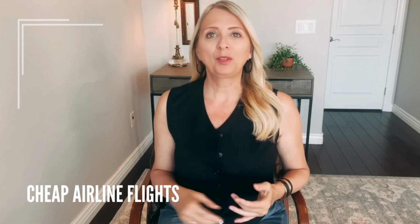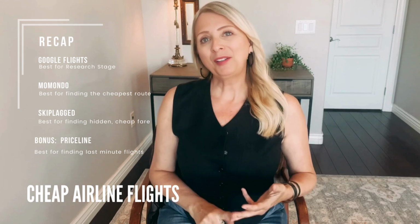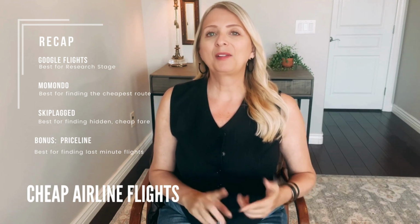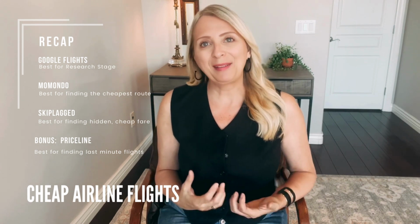A quick recap. Google Flights, best site to use when you're in the research stage. Momondo is going to find you the cheapest route to get somewhere, even if it's on different airlines. Skiplagged finds those hidden cheap fares, and Priceline is great for those last-minute deals.